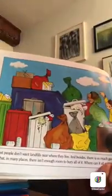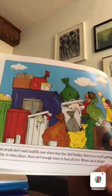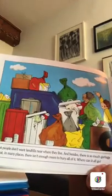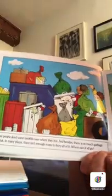Most people don't want landfills near where they live. And besides, there's so much garbage now that in many places there isn't enough room to bury all of it. Where can it all go? So this is a problem that a lot of people try to find a solution to, that we make a lot of garbage.